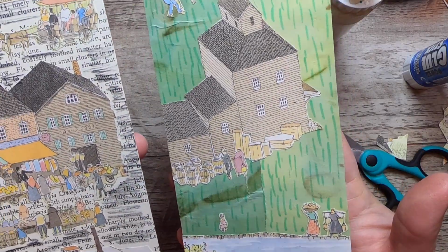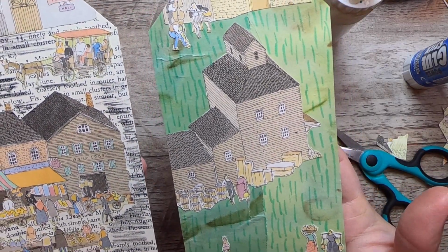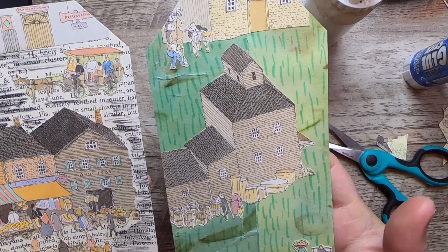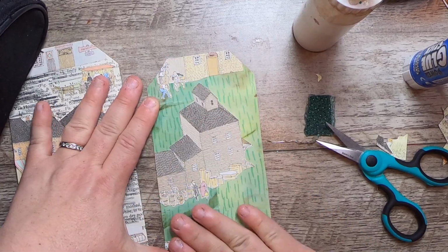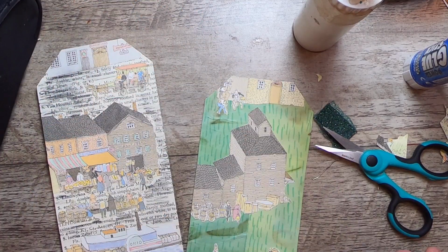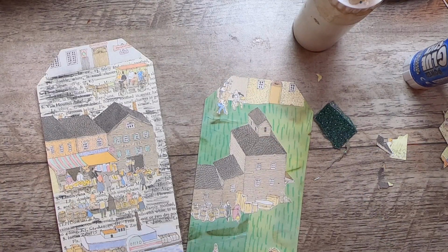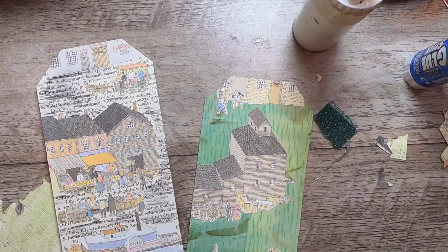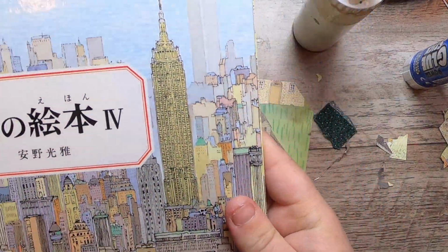Okay, so we've created what I think are two super fun and detailed tags. I do like the way this looks. I think it's very fun. I think if I got a journal that had these inside, I would definitely be picking it up and looking at all the tiny little details, just like I do with the original book. I have to credit and thank this incredible book, because it really is the bulk of the beautiful work. It's just the book itself.